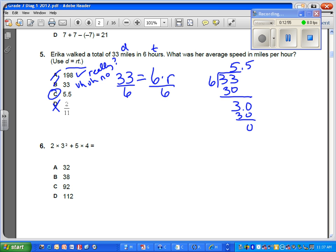All right, number 6 is another supporting standard. This is just order of operations. You should have already mastered this. This is PEMDAS. So I'm going to write out 2 times 3 squared plus 5 times 4. First thing is parentheses, and I don't have any. So next one is exponents. I'm going to do this one first. So that's 9. 3 squared means 3 times 3, which is 9.